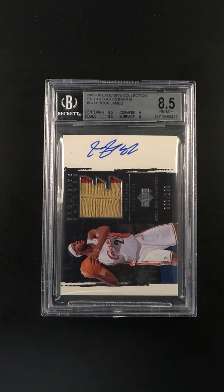I think the card speaks for itself, and we're delighted to feature it, and we wish the bidders the best of luck.